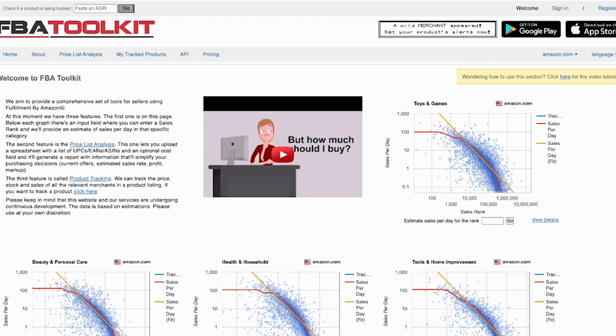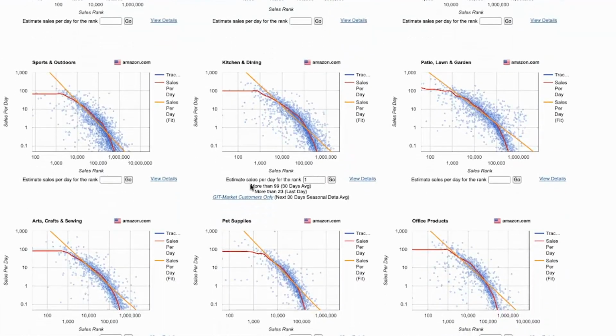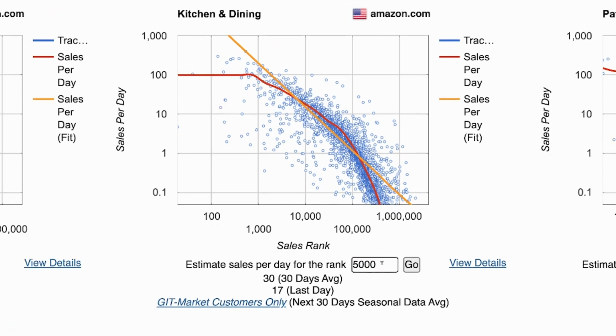Okay, so we can look at these bestseller ranks and just get a rough idea of what kind of sales volume the product is going to be doing. Now, if you want to get a rough estimation of what a bestseller rank really means in terms of sales, you can go to fbatoolkit.com, and this website will actually tell you an estimation of the sales volume of a product based on its sales rank. So let's say we've got a product that has a bestseller rank of 5,000 in kitchen and dining. You can see on FBA Toolkit that on average it does about 30 sales per day.